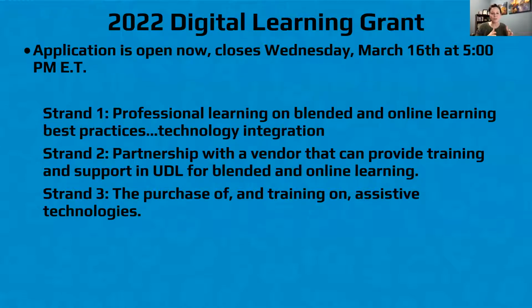UDL just gives us a framework for checking off that we're thinking about all those other pieces that we might not naturally think about. So that would be my 10,000 foot overview of UDL. Yeah, that's a great way to put it.